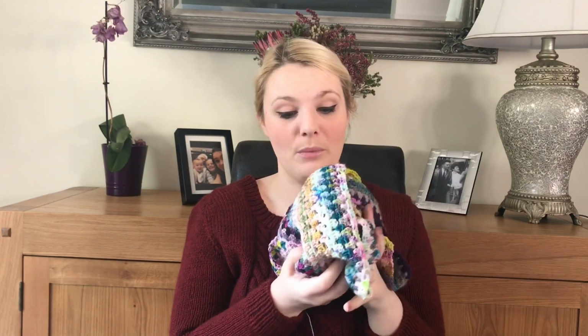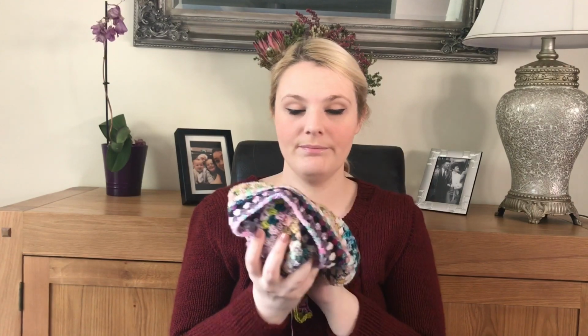But I really am enjoying working on it, which is the main thing, and it will one day be a nice cozy blanket. Thanks to all the generous donations from this wonderful yarny community. So they are all my works in progress.